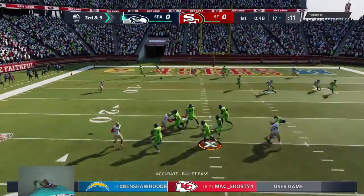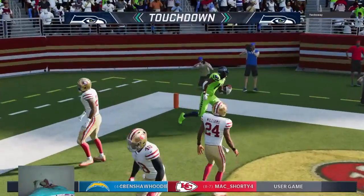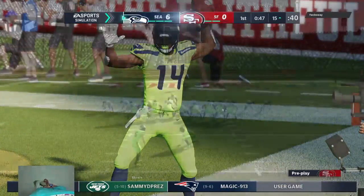From the gun, it's Wilson. And this will be caught by Metcalf for a Seahawk touchdown. To number 14, DK Metcalf hitting double. Score on the opening drive.